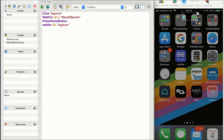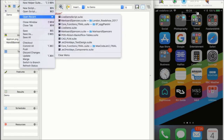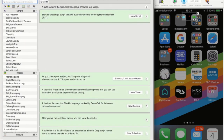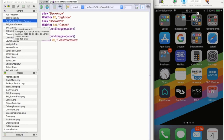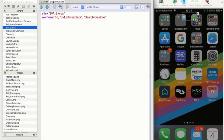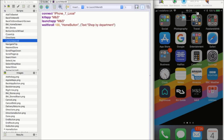Now before we go back to Eggplant AI and show you how we can link our Eggplant Functional code to the model, I just want to show you some of the little snippets of code here. The actions that we've created are all going to be linked to one of the snippets you see on the left-hand side. So you can see one called back to M&S, one called back to store search screen. I'm just going to scroll through these now, and you can see how short these lines of code are, because as I said earlier, all the complexity is contained within the model.